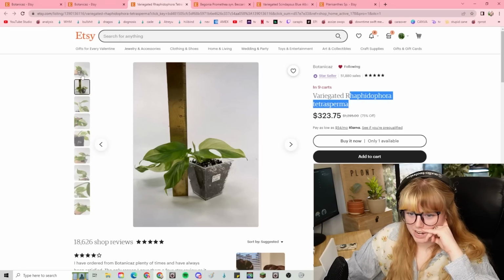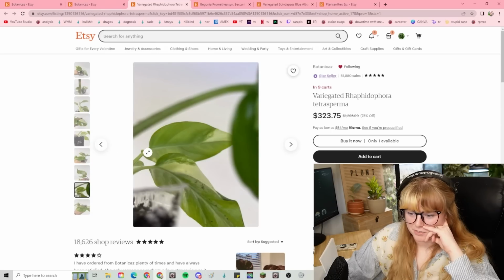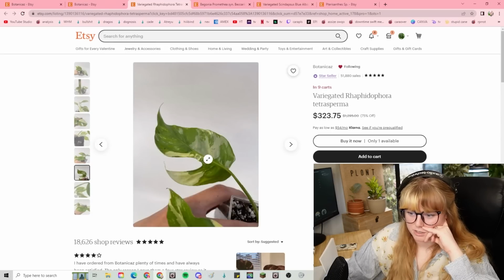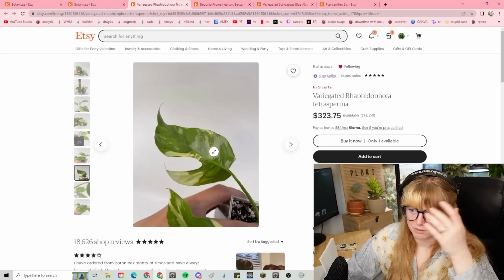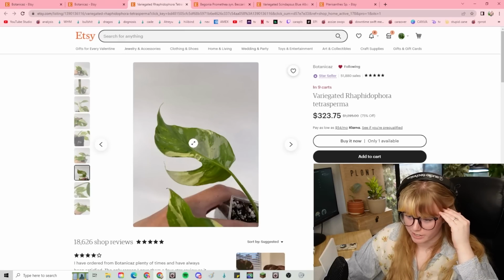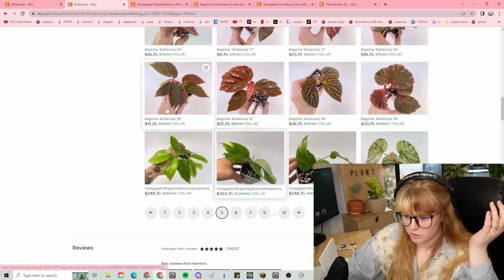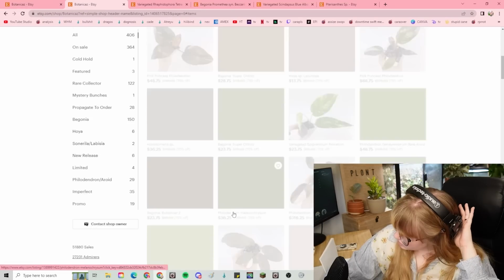Yeah, these are cool. I just don't understand where they came from. I know people are growing and cultivating plants to have this type of variegation. They just never existed before in the market. They're just kind of all coming out of nowhere, which I think is sus.